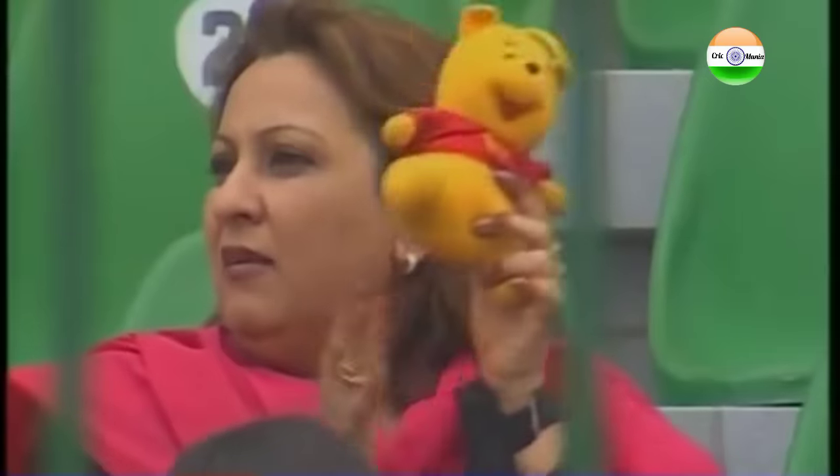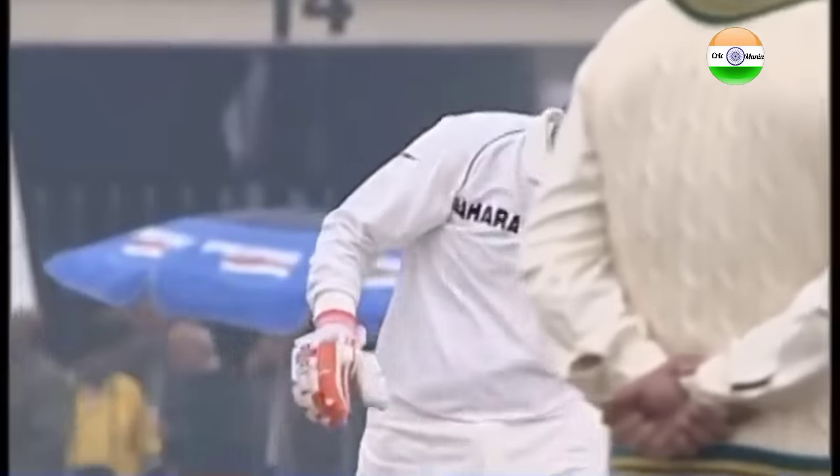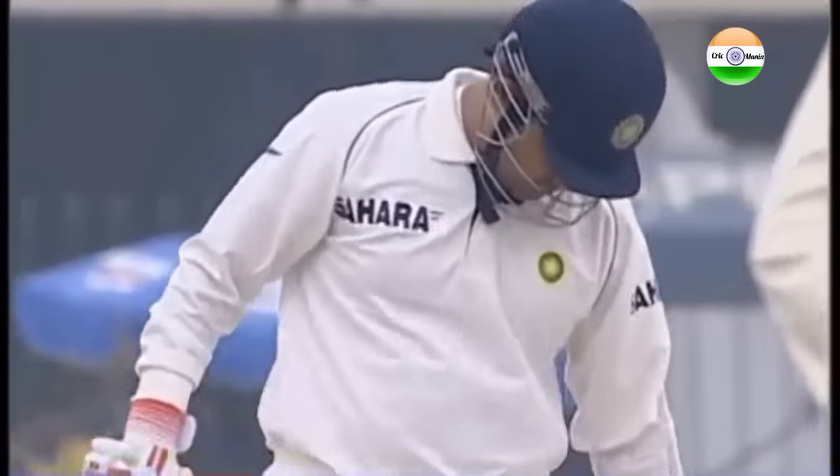Oh, that's magical. Effortless from Virender Sehwag. Beautifully done once again. He's really played fabulously well in this innings of his.